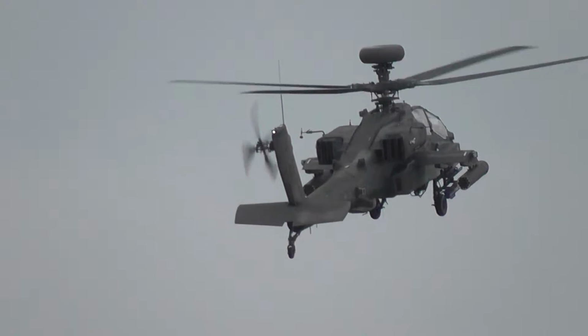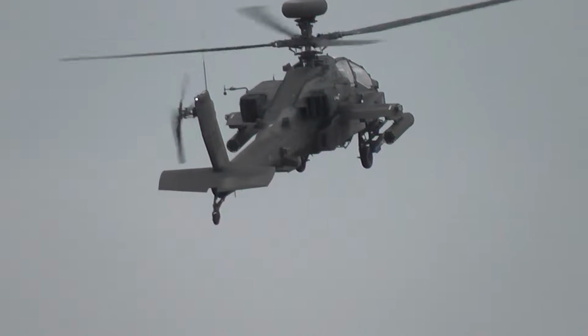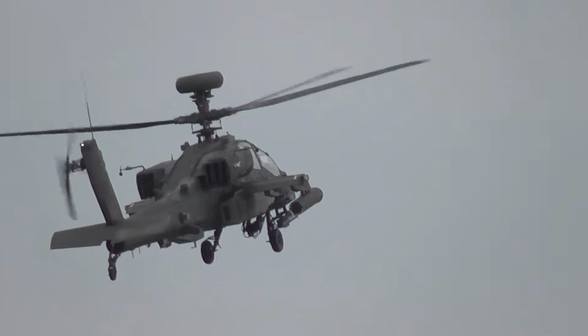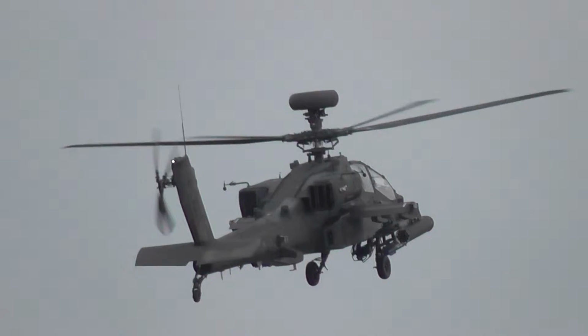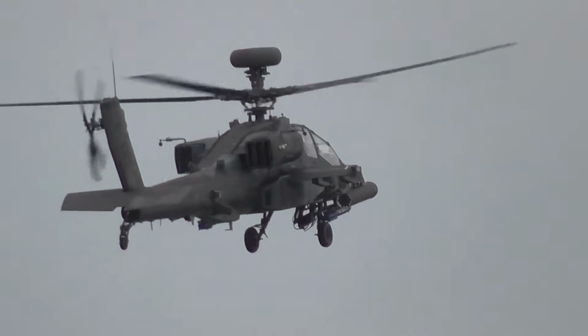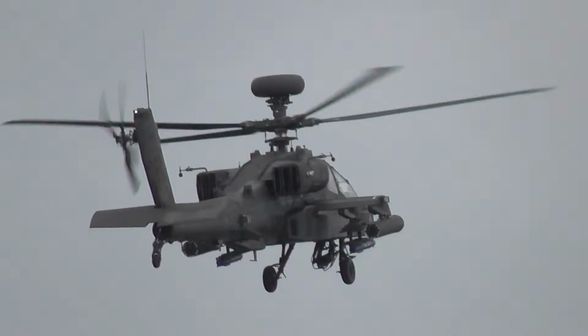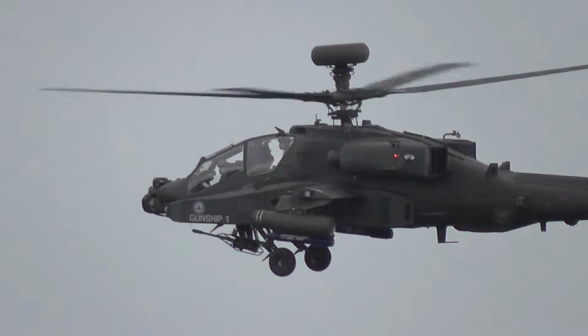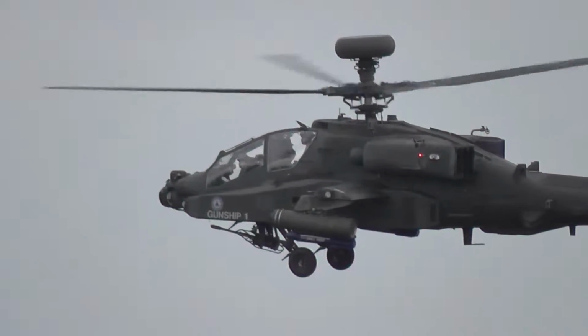Carry up to 19 rockets, and the aircraft can carry a maximum of 76. There are a variety of rocket types available to the crew, depending on the target type. Next to and inboard of the rockets are the Hellfire missile launchers. Each launcher can carry 4 missiles and enables up to 16 to be carried on each helicopter.